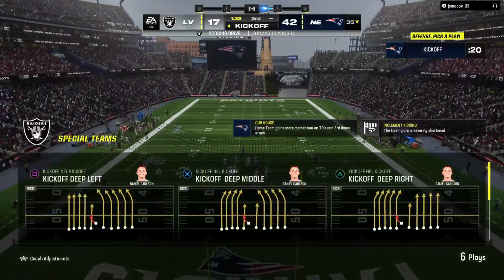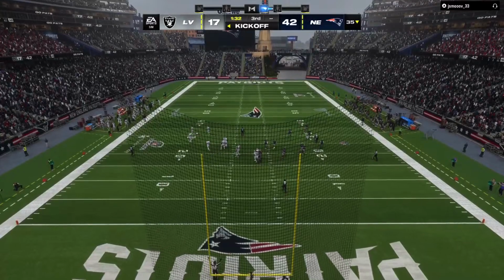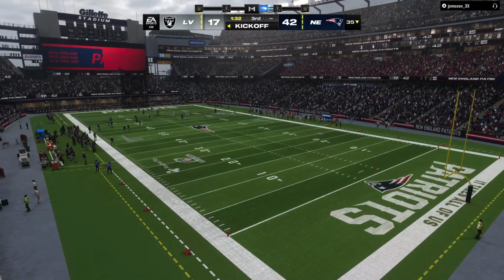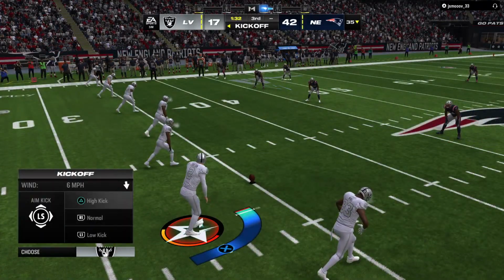Next to score, Patriots 42, Raiders 17. I guess the last score wasn't enough for them. They want more. Here comes an onside kick.